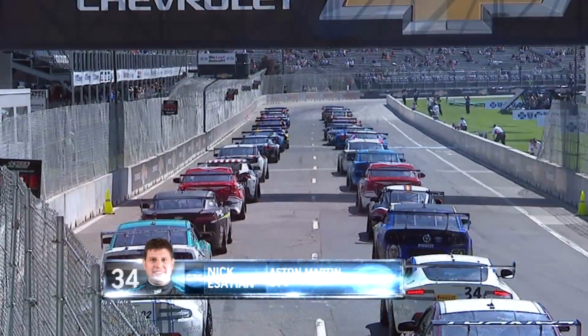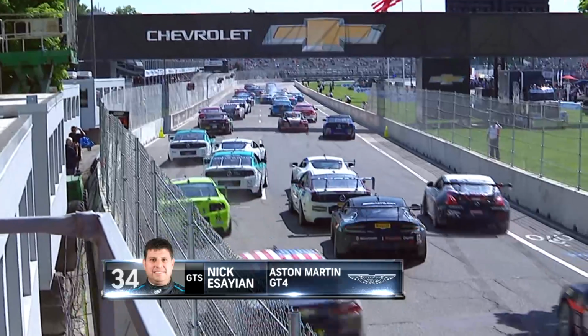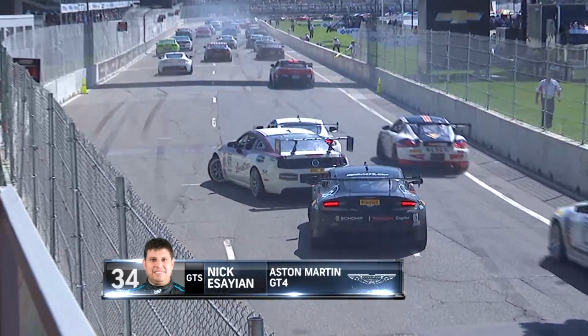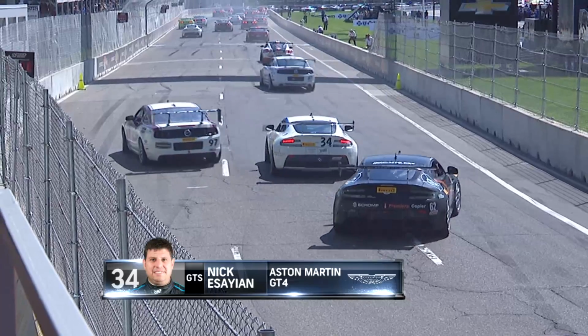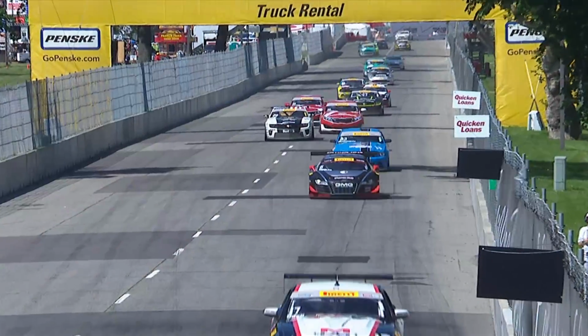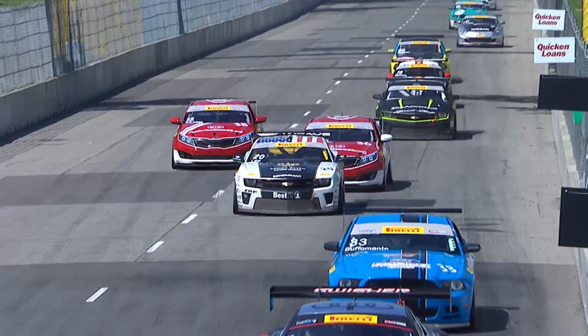Two Kias now running 5th and 6th. Here's the initial launch. There you see it. The Saying doesn't go anywhere. Look at the stack up right behind him. Oh, so tough. That's Mitch Landry, the VersaCrane Mustang, trying to work his way around Clennon and the Premier Copier Sean Aston Martin. Finally, the Saying was able to get going.